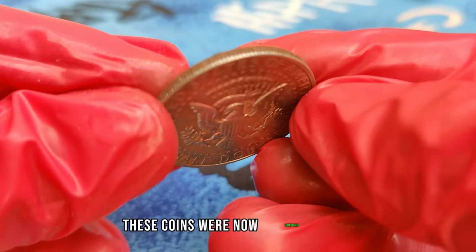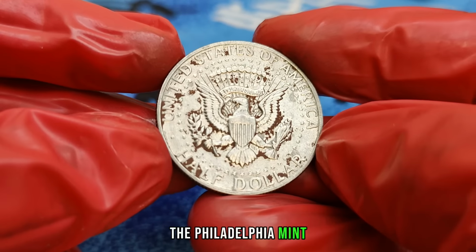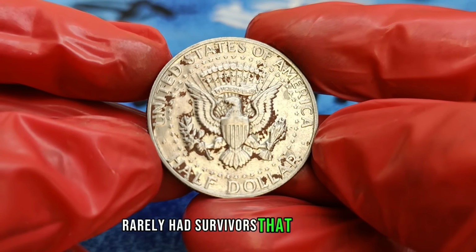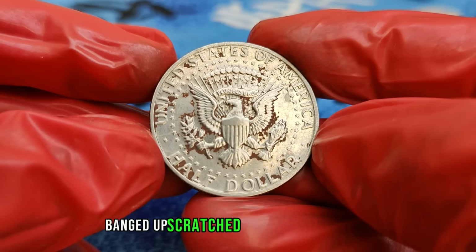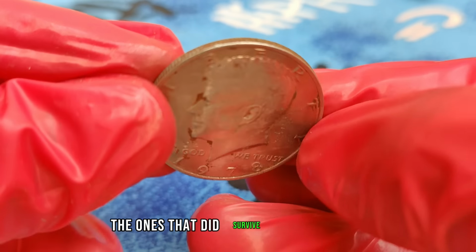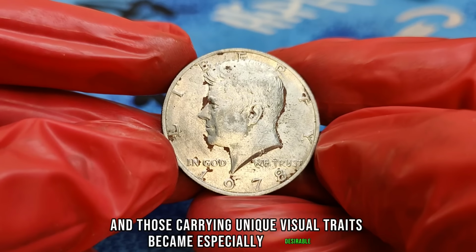These coins were now composed of a copper nickel clad, and millions were struck. But here's the twist. The Philadelphia Mint, which produced millions of coins without a mint mark, rarely had survivors that captured collector attention. Most of the coins from this year were heavily circulated, banged up, scratched, and worn until they were nearly unrecognizable. The ones that did survive in collectible condition were few and far between, and those carrying unique visual traits became especially desirable.